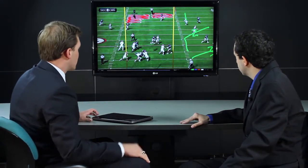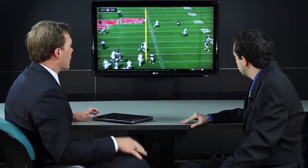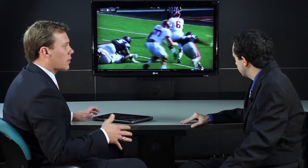And the first read's covered with the safety over top. He comes to his next read. O.J. does a good job of finding the void in the zone, getting open, and then really getting a nice grab with a hard hit right here. And we see Blake just getting hit, something that we saw all day long.